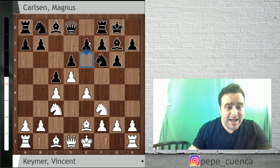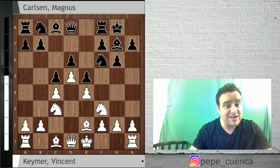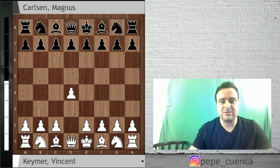So Magnus here decided to go for the unusual e5 move, and actually we have transposed to one of the main lines in the King's Indian, where black has played c5 against the Petrosian variation. What am I talking about? Most of you will be asking, right? So let's try to understand what I'm saying.